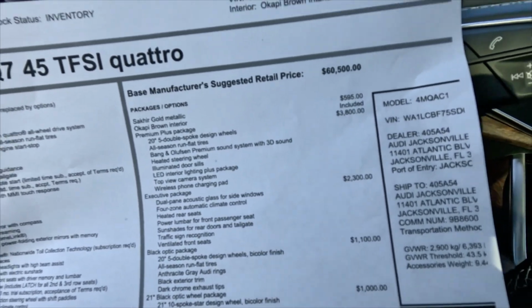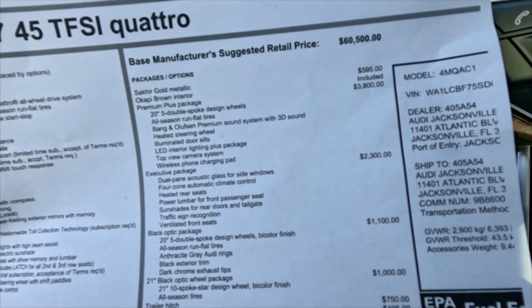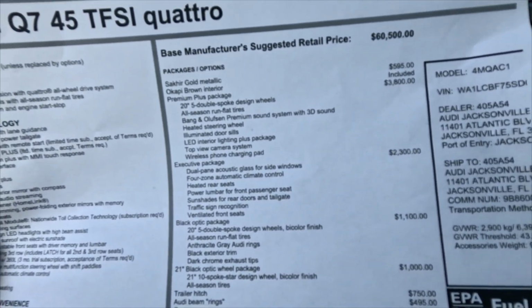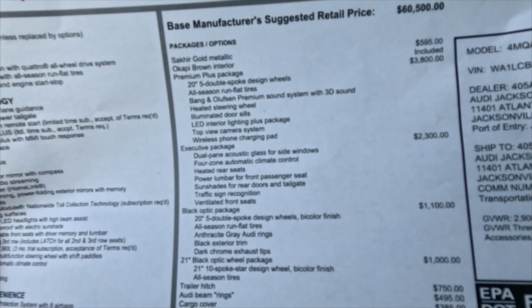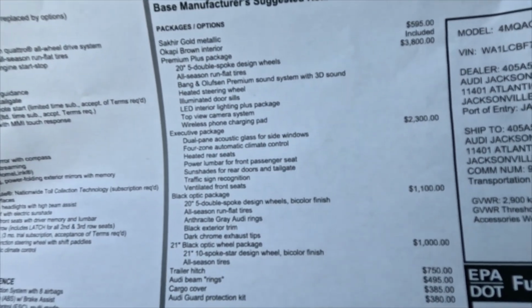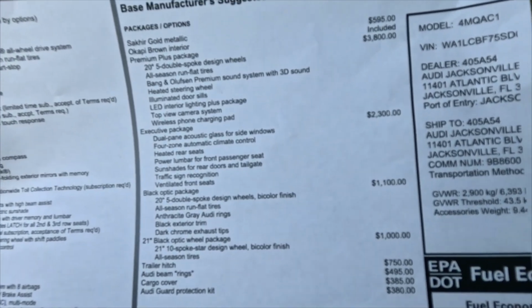All right, then we get into the executive package at $2,300 with dual pane acoustic glass for the side windows, 4-zone automatic climate control, heated rear seats, power lumbar for the front passenger seat, sunshade for the rear doors and tailgate, traffic sign recognition, and ventilated front seats.